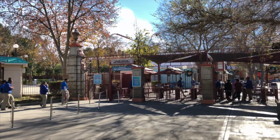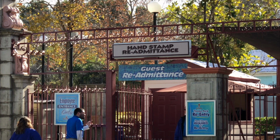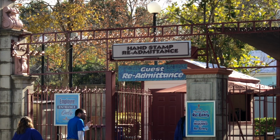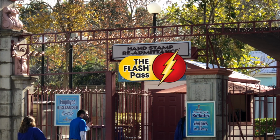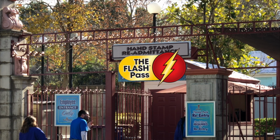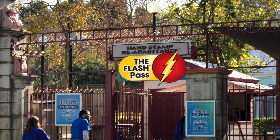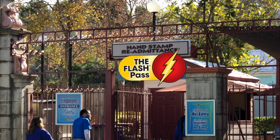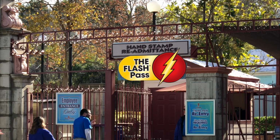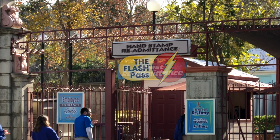However, guys, the other day I showed up for the first time this year to use my flash pass, and as I was sitting there, I realized right above that left entrance where it says staff only and re-entrance, there was a flash pass access sign. So I went over there and asked the guy, hey, I have a flash pass, can I go in through this way? And he said, oh yeah, absolutely. I pulled up my pass on my phone. I'll show you right now in a moment. He scanned it, I put my finger on the fingerprint reader, and then I was in, guys.